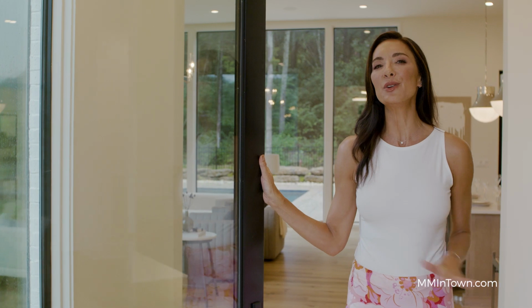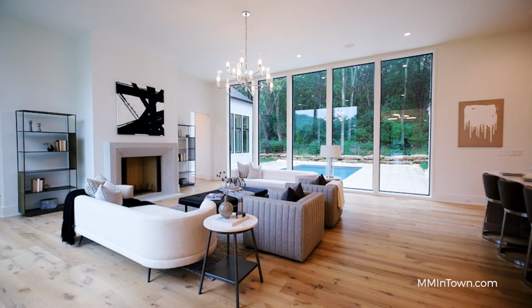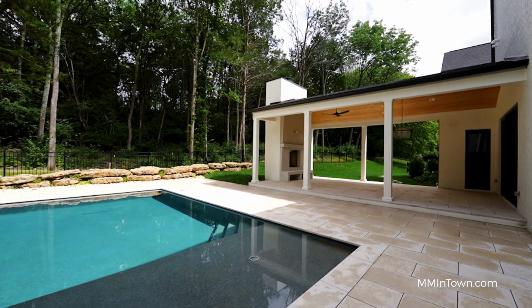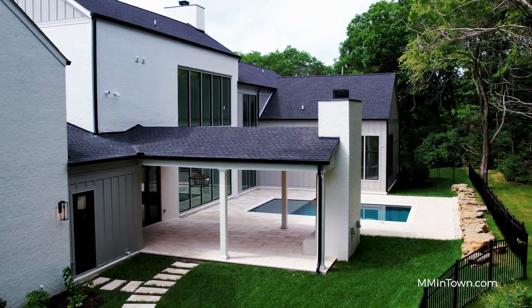This home is pure bliss right from the start, with floor-to-ceiling windows beautifully blending the indoor and outdoor spaces. The tranquil pool is nestled under a canopy of mature trees, giving you ultimate privacy.